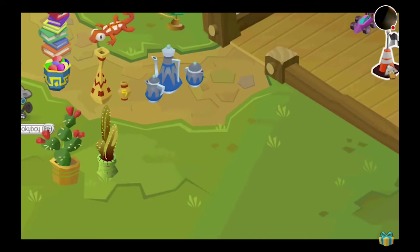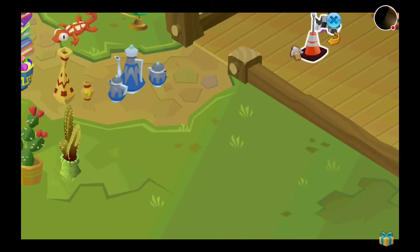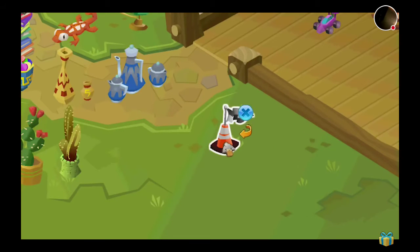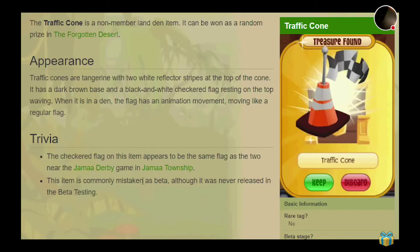Traffic cone, where is your home? Do you live in the house or are you a gnome? Traffic cone is not den beta. The item is commonly mistaken as beta, although it was never released in beta.